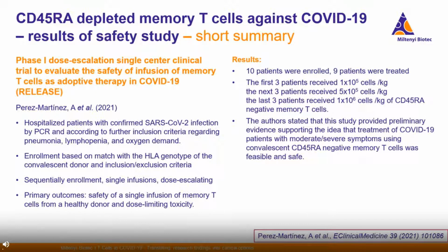Recently, the use of CD45RA depleted memory T cells in the treatment of COVID-19 patients has been reported by Antonio Perez and his co-workers within a phase 1 clinical trial. Eligible participants were hospitalized patients with PCR-confirmed SARS-CoV-2 infections and according to further inclusion criteria regarding pneumonia, lymphopenia, and oxygen demand. Enrollment was based on match with the HLA genotype of the convalescent donor and according to inclusion-exclusion criteria.